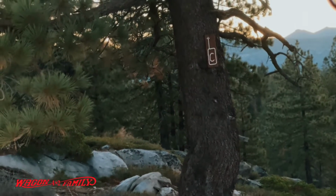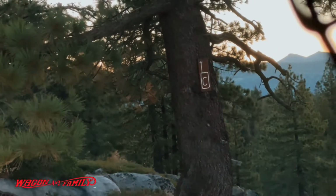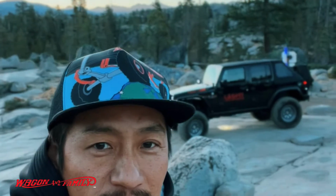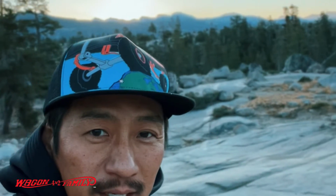All right, guys. So quick update. We are here at mile marker 3.3, and you can see that little cell phone signal on the tree. That means you get cell phone right here. Hey, good morning, everybody. We're on the Rubicon Trail, and sun is just about to come up. I hope you guys have a wonderful weekend.